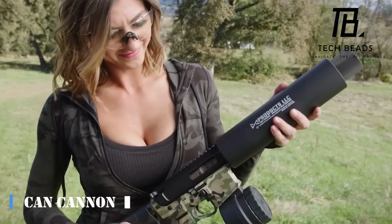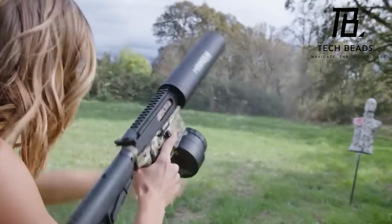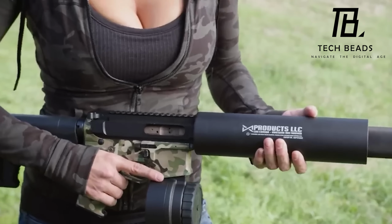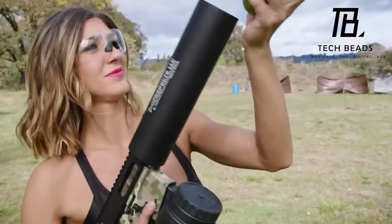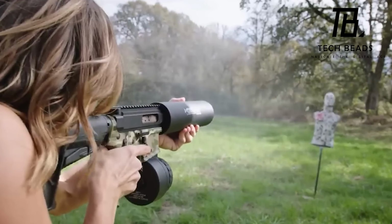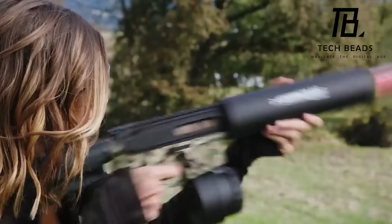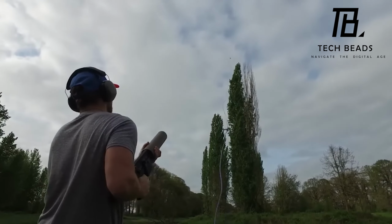The Cannon. It's definitely an innovative product that promises to put a smile on your face, according to its creators. At first glance, it looks like an exhaust silencer, but it's actually designed to make shooting more exciting and unique. From a technical standpoint, the Cannon is fairly straightforward. It uses propellant gases expelled from blank cartridges to shoot objects. But despite its simplicity, it's a lot of fun.